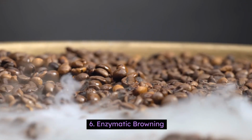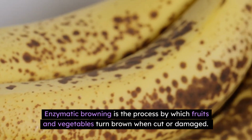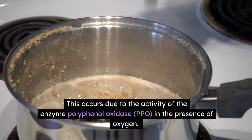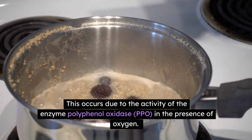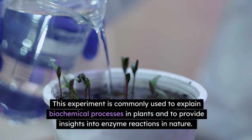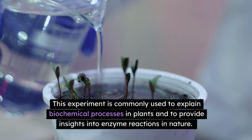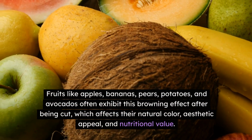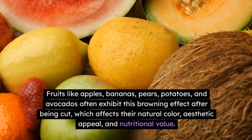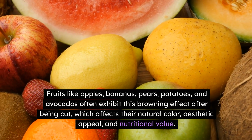6. Enzymatic browning. Enzymatic browning is the process by which fruits and vegetables turn brown when cut or damaged. This occurs due to the activity of the enzyme polyphenol oxidase, PPO, in the presence of oxygen. This experiment is commonly used to explain biochemical processes in plants and to provide insights into enzyme reactions in nature. Fruits like apples, bananas, pears, potatoes, and avocados often exhibit this browning effect after being cut, which affects their natural color, aesthetic appeal, and nutritional value.